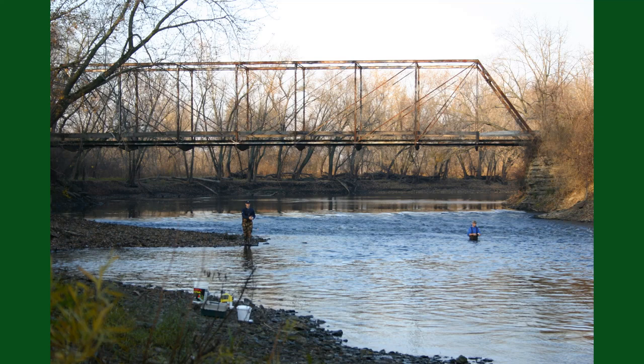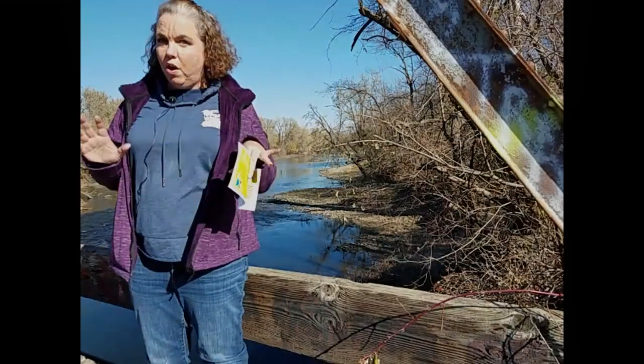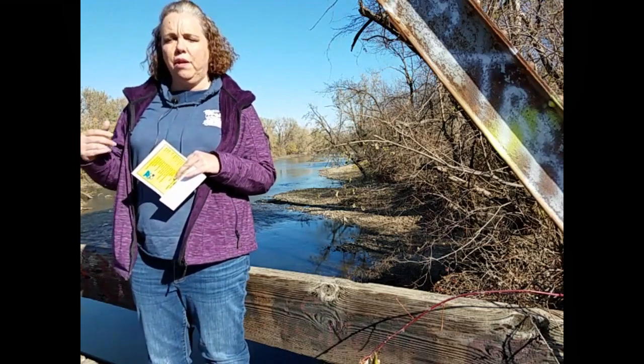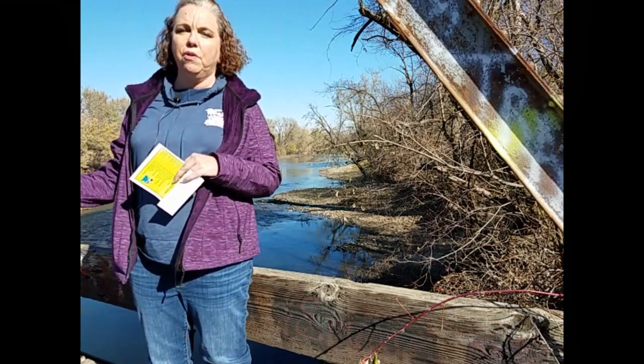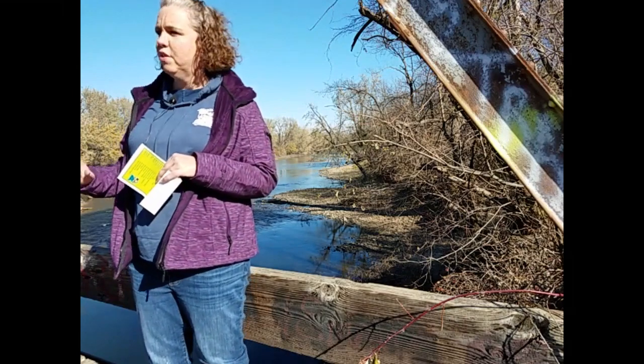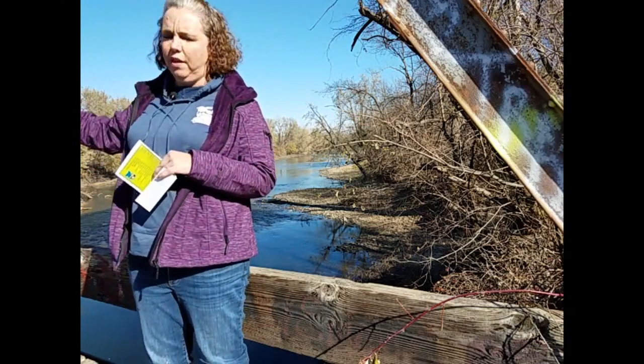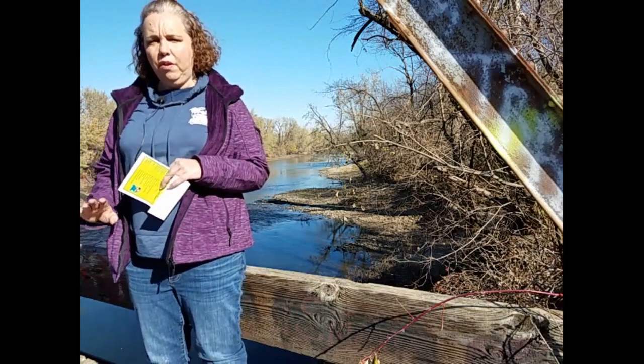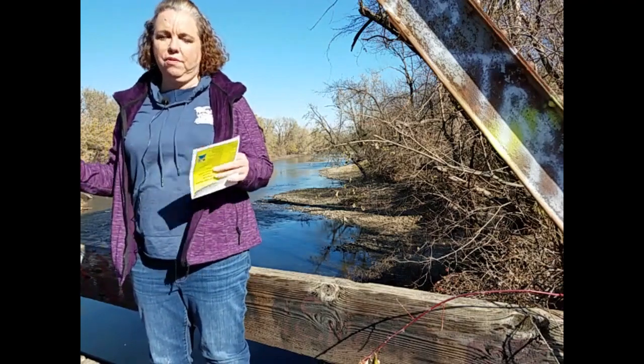I have also tried to figure out why this area is called Three Bridges. At some point, my understanding from talking to Gary Brandenburg, who used to be the Marshall County Conservation Director, is there used to be three bridges that led into this park from the north side. So someday I'll get that all confirmed with maps and stuff, because it's one of those things that just perplexes me.